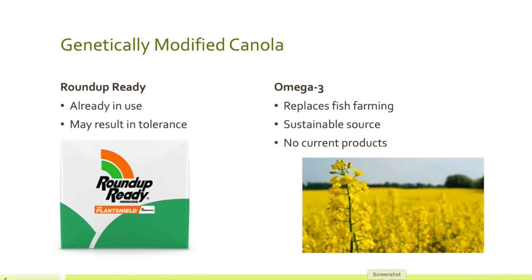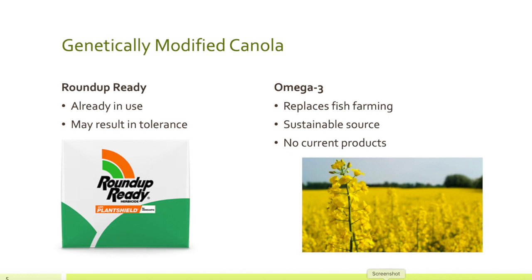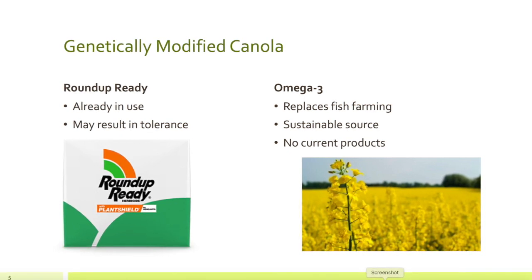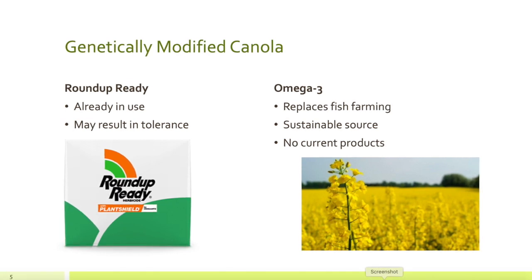Through increasing the length of omega-3 fatty acid chains in canola, the world's dependence on fish farming will be significantly reduced. Canola is an extremely important crop, and its genetic modification technology offers great potential for farming of the future.